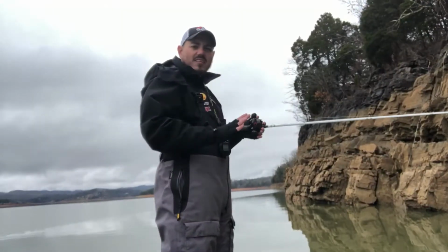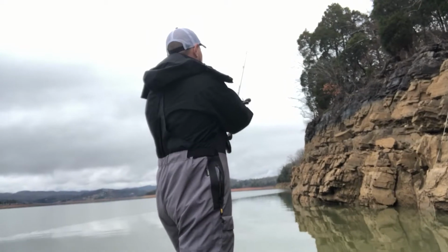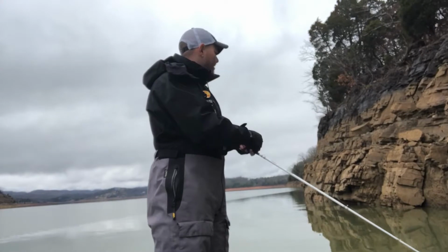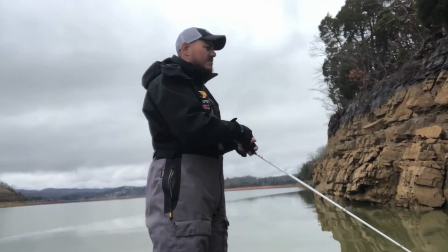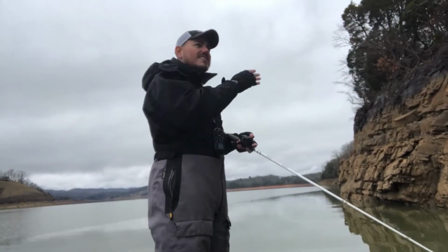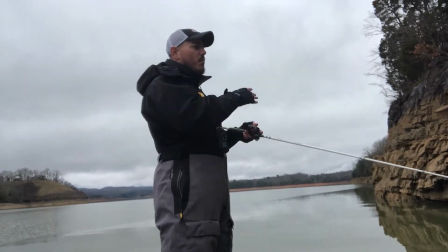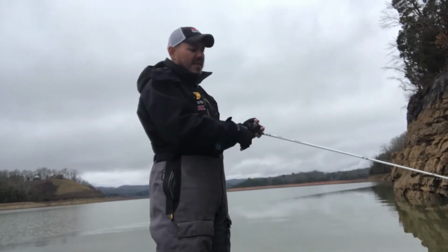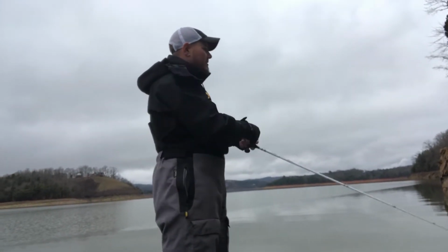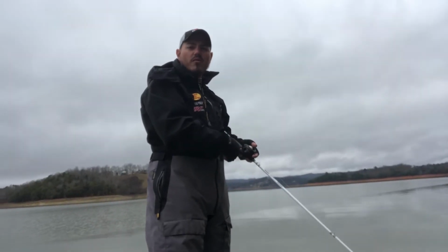There are things that I look for in a bluff that make it more appealing to me. The first thing that I look for is, does it have good transitions on it? You know, big rock to little rock, chunk rock to boulders. Any kind of transition is a big deal any time of the year, but it's holding areas for these fish. You know, they'll hold on those transitions.